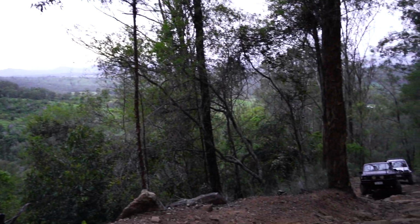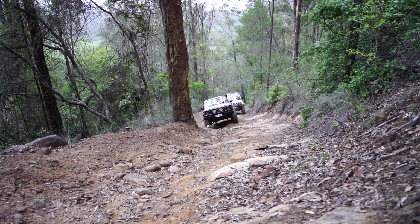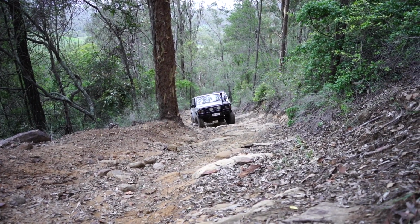As the sun disappeared and raindrops began to fall, we pushed on to get up the track and back to camp as soon as possible.